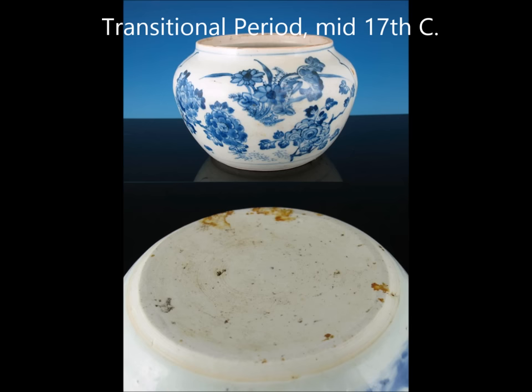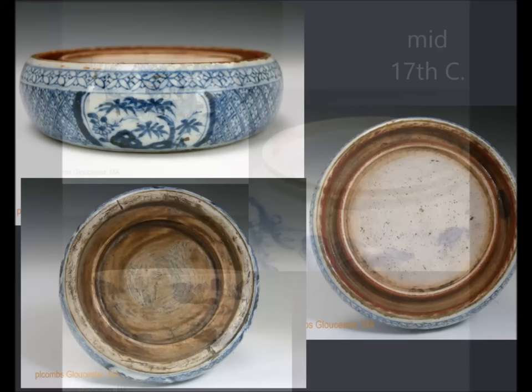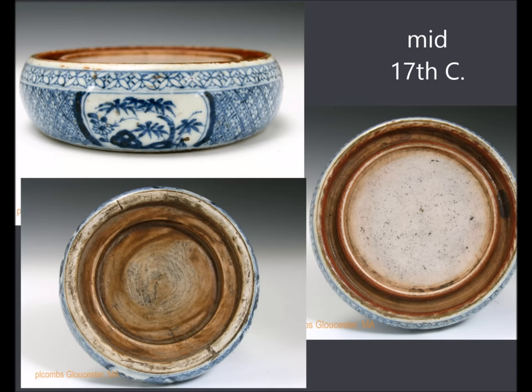And here's an alms bowl. And notice on the bottom left picture, you have the sort of wavy swirls running around the outside. Pretty typical of these. Very nicely done, and you see them on big transitional vases as well. And here is a mid-17th century diaper patterned inkstone. It's a very nice one with that brown wash they put over it.